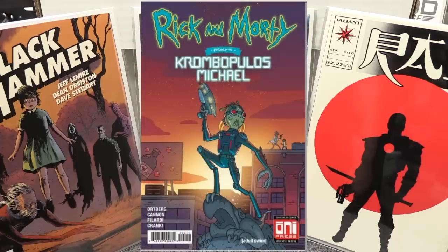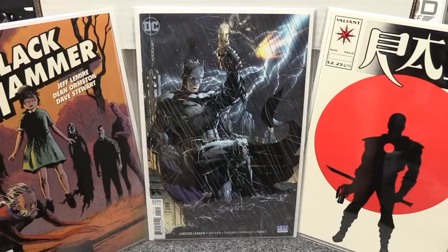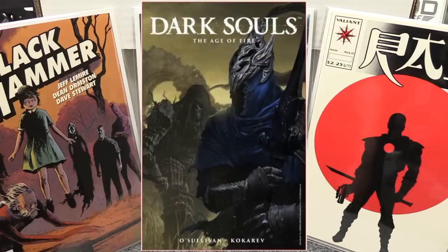From Oni Press, there's a Rick and Morty Presents Krombopolis Michael #1. I'm looking at cover A. There's 2 covers for that, but I'm only going to grab cover A. And last but not least, Titan Comics, Dark Souls, Age of Fire #2 is out this week. And I'm going to get cover A, which is on the screen, and cover B as well. So those are the books I'm looking at this week.